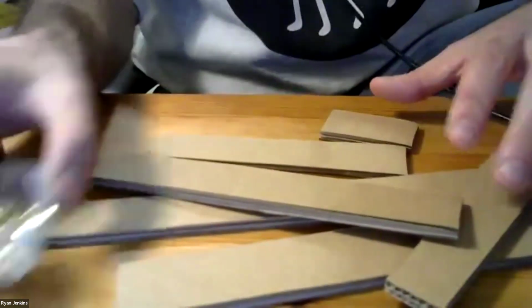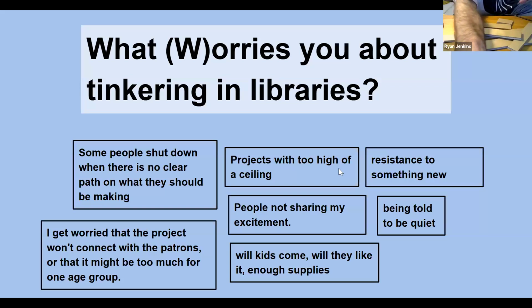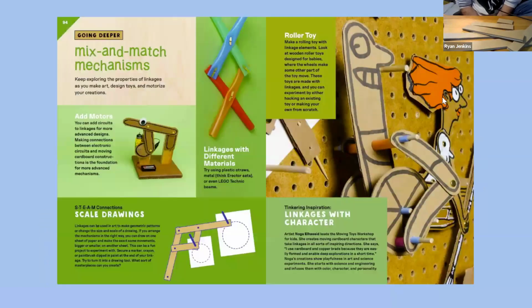We were suggesting before that we are going to try one of the projects in the book, maybe I'll just show this first. We're going to try together one of the projects in the book, which is about linkages. So making mechanisms out of initially cardboard and these kind of brass paper fasteners that you might find around the office. And I'll show a little bit of how we can get started doing that.